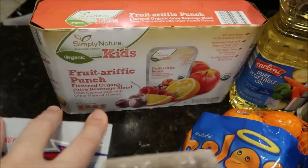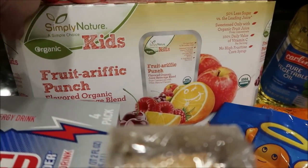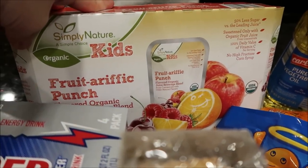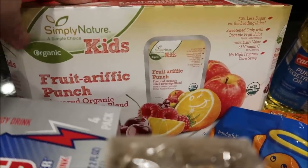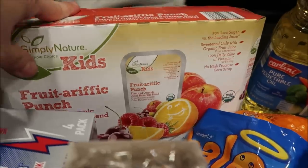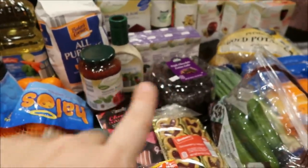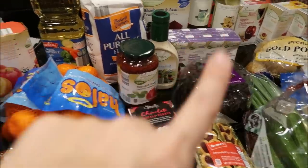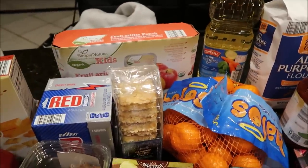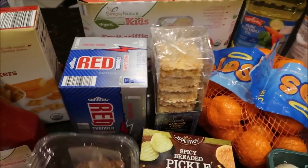I saw these juice boxes and this is a first for me. These ones are more like the Capri Sun pouches. Now I've never seen these before. These are organic. This is the fruit punch one. So we're really excited to try those because we got the regular juice boxes, which we always buy. And I put those in the cart first. And then I saw these, so I'm going to try them both and see if the kids prefer those over that.